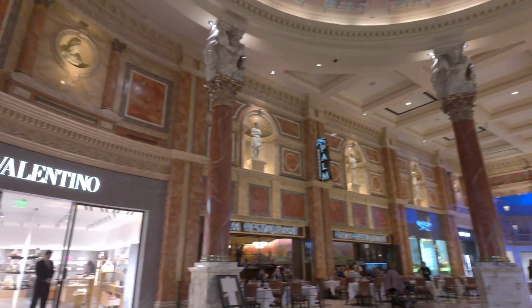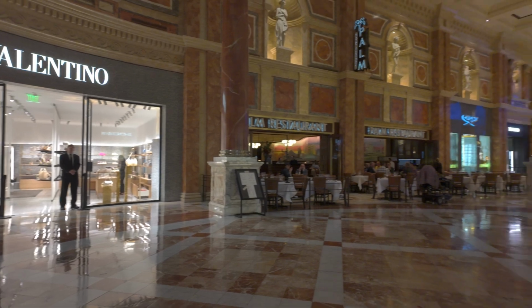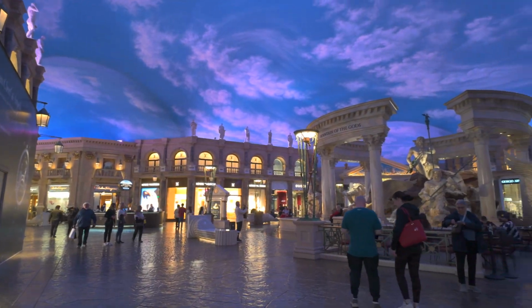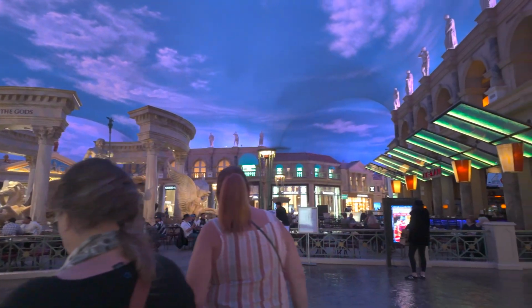Caesar's Palace has some of the best shopping in Las Vegas. The Forum Shops is home to around 160 shops, including the likes of Louis Vuitton, Versace, Valentino and Gucci. The theming here is fantastic. You could be mistaken for thinking that you're actually outside with the cloud effects.